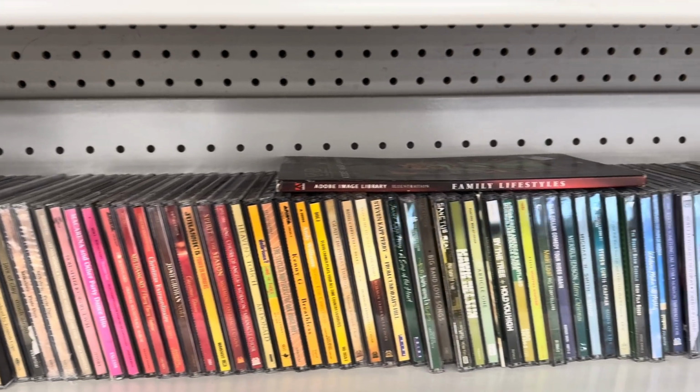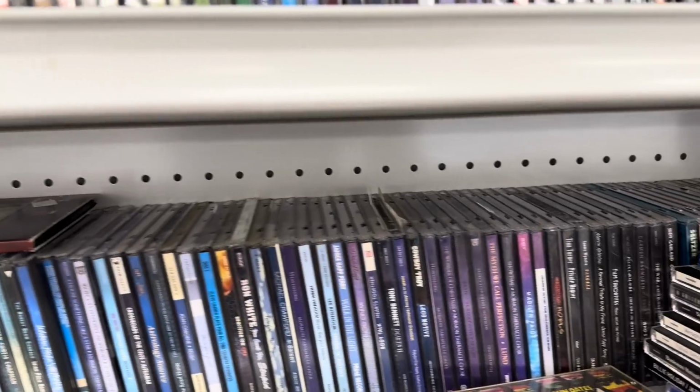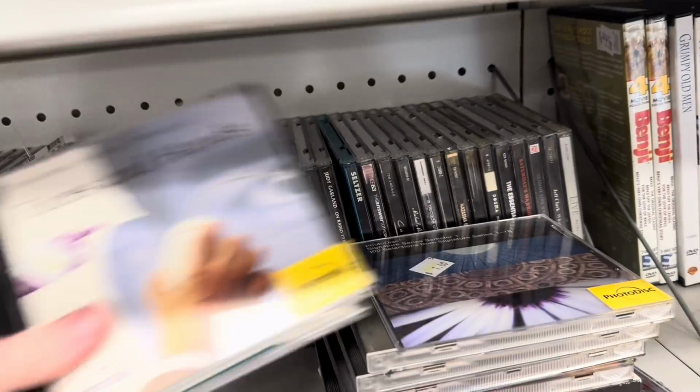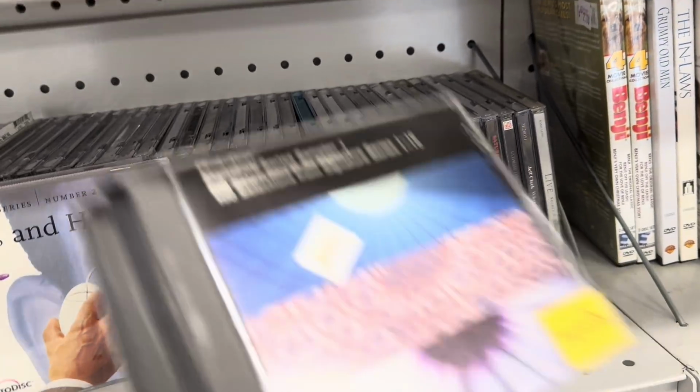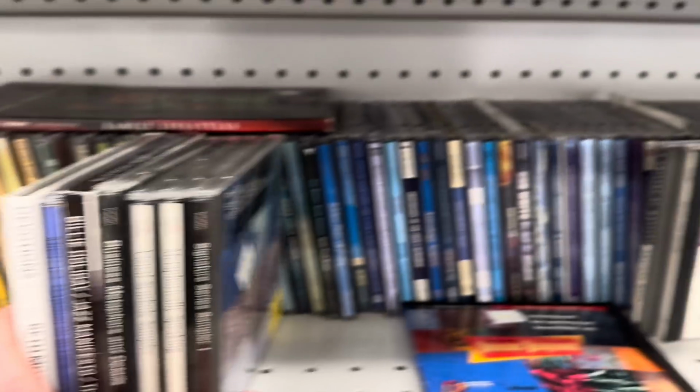I'm just scanning here. You know, when it's color coordinated, things have been here for a while. That looks interesting. We'll look that up. Tom Petty, that's a good one. Let's see here. Doesn't look like anything there.